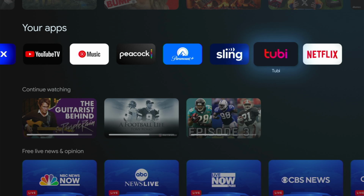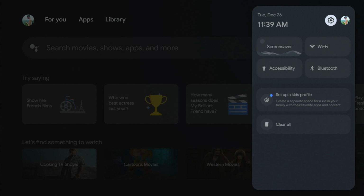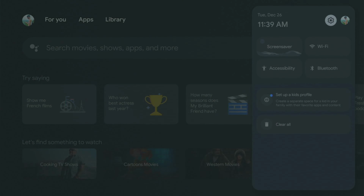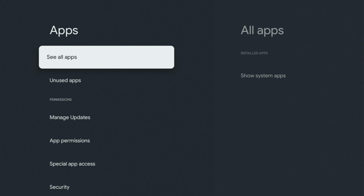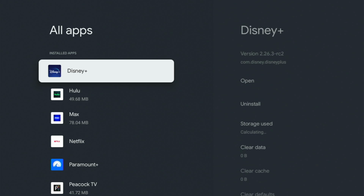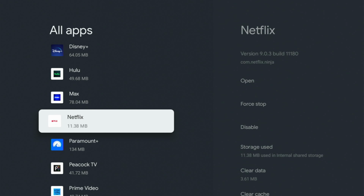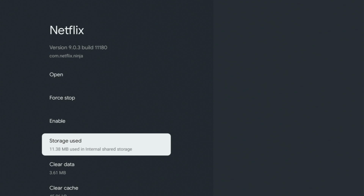Actually, before we waste too much time doing that, let's jump into our settings here, which did lag a little bit. No big deal though. Let's see if we can go into apps and how many of these we can clean up. So let's see all apps. It's not showing any. There we go. Okay, so Netflix, we can disable it. So that's good enough. We'll disable Netflix.